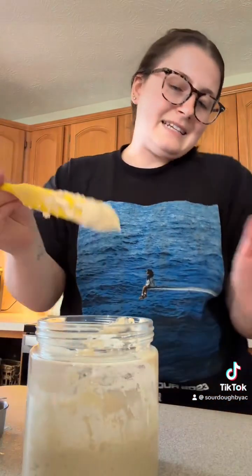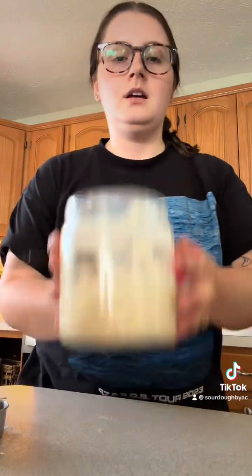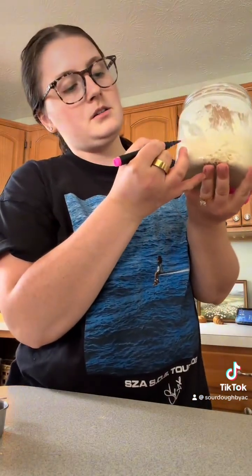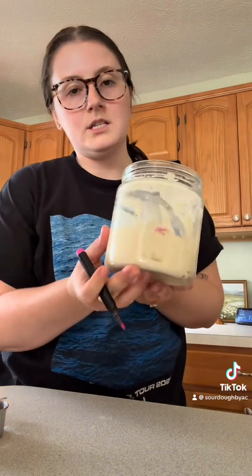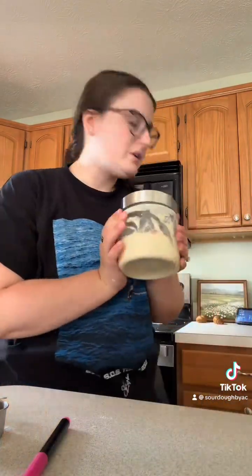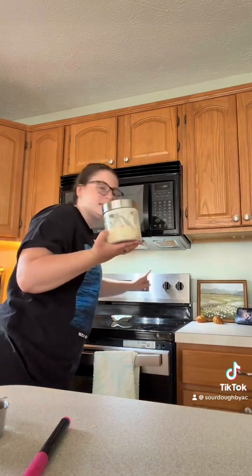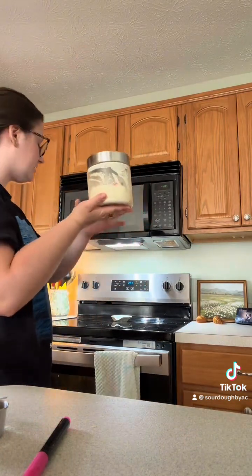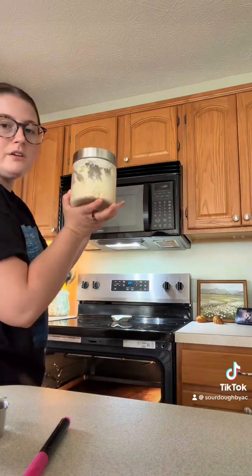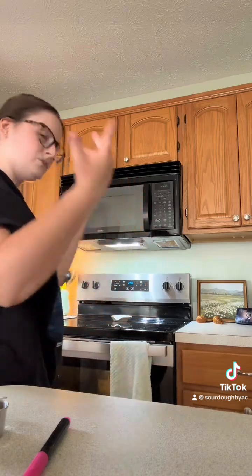I'm really excited to see how this does. Never put this down your drain. Paper towel, wipe it off. All right, here we go. It's about where it's at. Put the lid on. And then we will put it over here. I'm actually gonna put it oven light on, even though I did warm water because it is pretty nice and warm, but we're gonna keep it warm. Oven light on. All right, I will keep you guys posted on how it goes.